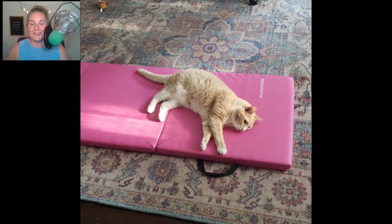So this is Osage, and I wanted to share this photo because he loves this pink gymnastics mat that I got for myself for stretching. But it's basically a mutual thing that's shared between both of us now, because he uses this all the time to lay out and cool down on a hot day. It's just a nice, firm, yet slightly squishy mat for him to lay on, and he loves this. He loves to play on it.